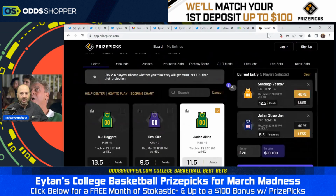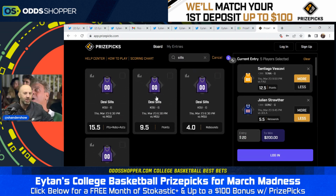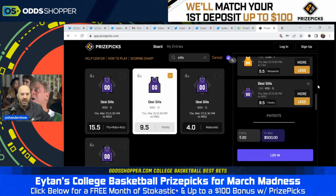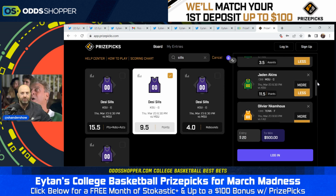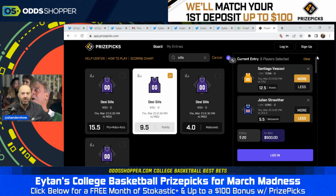All right, now let's look at this. We have to add, of course, Sills, 9.5 points. That's an under out there, so you can see. Let's go down. $20 ticket wins 500 on a beautiful 6-leg flex play: Sills under, Olivier, Jaden, Tyson, Julian, Santiago. You don't need to pick any of these guys out of a lineup. You don't need to know stats. You don't need to know anything. You just need to trust a market-based approach and a tool that has been proven.